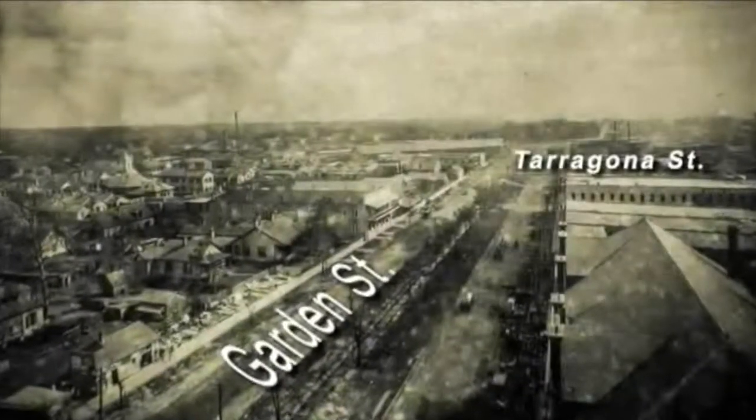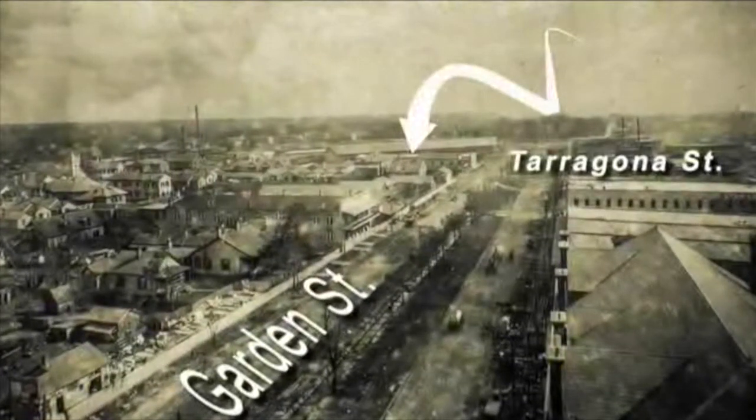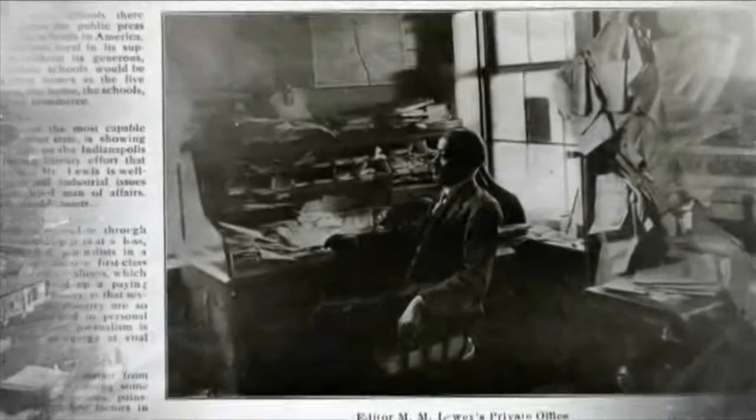Louis settled his business downtown on North Tarragona Street, renting space from John Sunday and within blocks of other African American business owners. Louis also had statewide influence in the Republican Party, serving in 1896 as its Florida Committee chairman.